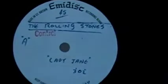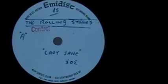Here's an EMI disc acetate 10-inch single of Lady Jane, 3 minutes and 2 seconds. In very good condition, nice and shiny. Very rare. It says Control on it. And of course the flip side is blank, nothing is on it. But very rare, Lady Jane 10-inch acetate. Perhaps one of a kind or just a few of a kind in the world.